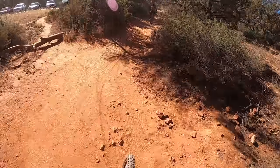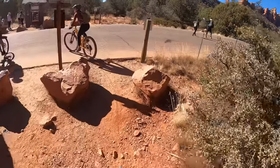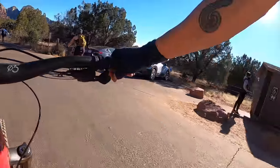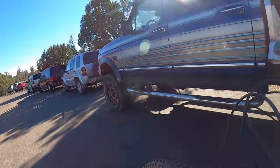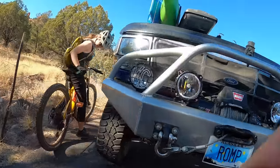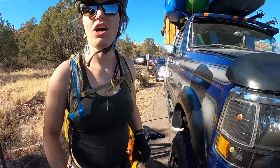Sweet, here's the parking lot. Oh yeah. What do you think about that trail? I liked all of it. Right, we're back in the parking lot.